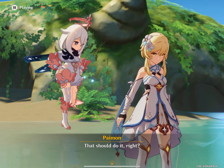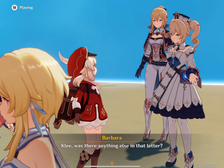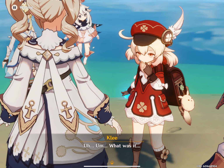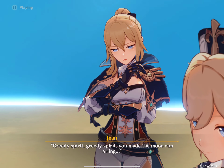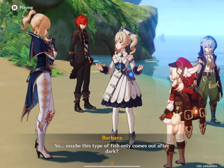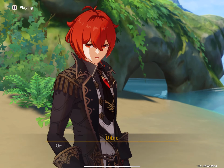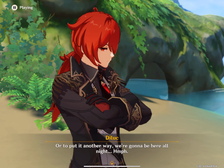Should do it, right? But where are the fish? Klee, was there anything else on that letter? What was it? Greedy spirit, you made the moon run a ring. So, maybe this type of fish only comes out after dark? Or to put it another way, we're gonna be here all night.